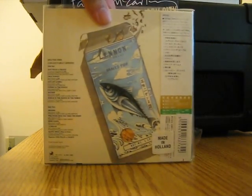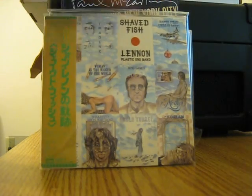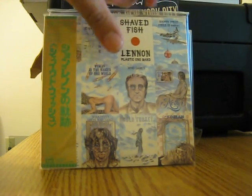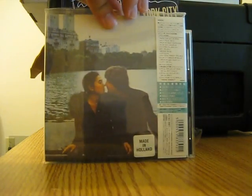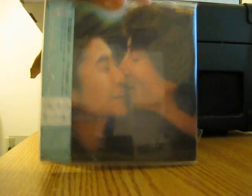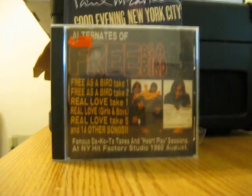Next CD is Shea Fish, also a Japanese mini LP. This one's laminated, which is awesome. I will show you everything in this CD in another video, like I said. Next is Milk and Honey. I will talk more about those Japanese mini LPs.